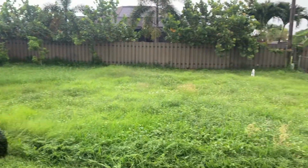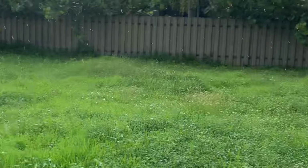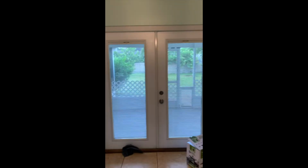All right, guys, this is when we acquired the home. It had this chain link fence and was not very loved. So we gave it a good lawn cut and started cleaning things up. Essentially, this was in June, the last time we were there, to meet with contractors and talk about the plans that we had. And here's the lanai.